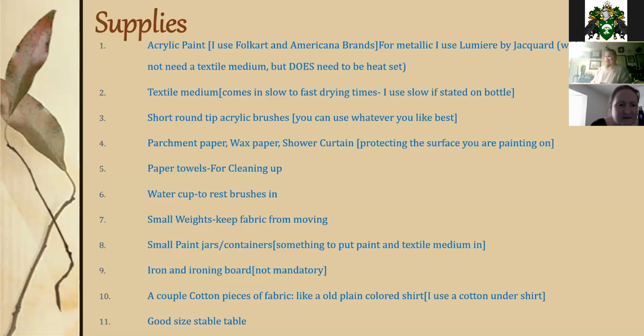Back before they started making textile medium more available, the old adage was just to add a little bit of water to your acrylics. It does a similar thing, helping the paint absorb better into the fabric and grab onto the fabric better, and more importantly, to be flexible, because using just straight acrylic paints works, but over time it does tend to crack and sometimes peel off, depending on how much you put on.